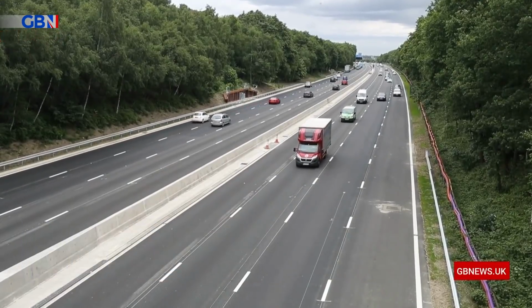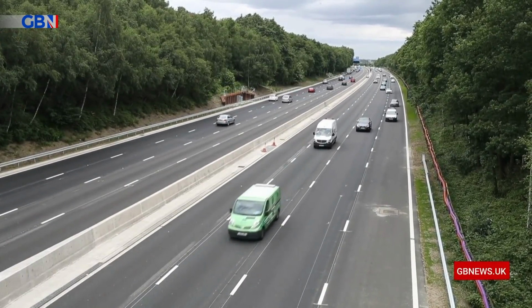Or, as the AA President Edmund King pointed out, drivers are likely to get hit by another vehicle from behind if they stop suddenly on a busy road to allow someone to cross. Now, listen, I agree with some of these new changes. I mean, some of the others, though, in my eyes, must have been thought up by somebody who's never driven before, or maybe a cyclist. It could even be the same people that came up with the concept of smart motorways.